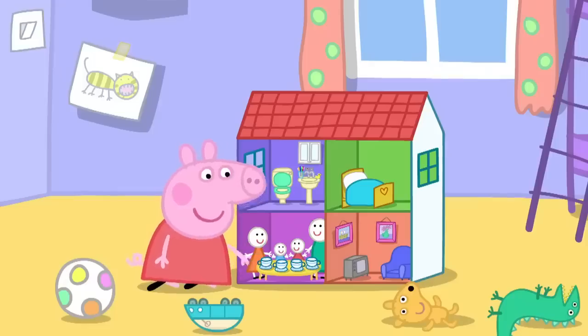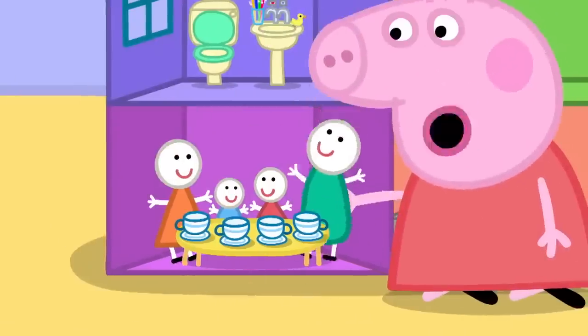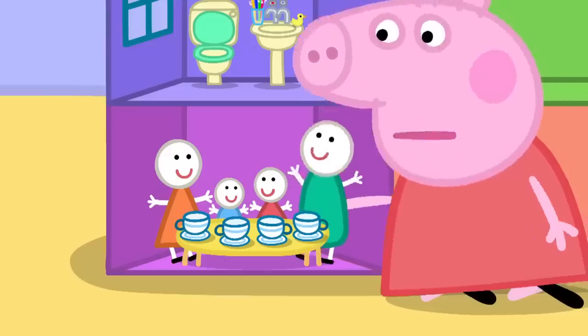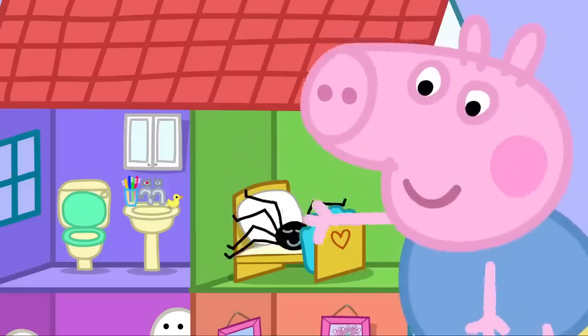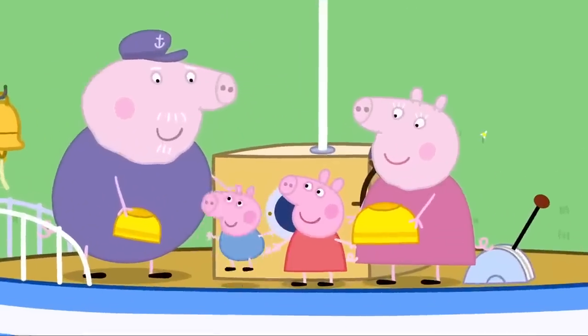Peppa loves playing tea parties. Where are all the chocolate biscuits, Daddy? We had lots yesterday. Oh, I'm sorry, Mummy. I must have eaten them all. Ho, ho, ho. Naughty Daddy. George is putting the spider to bed. Night, night.